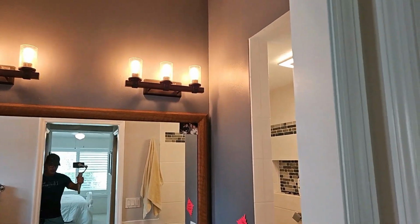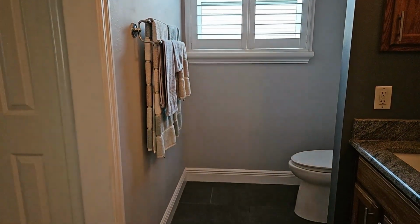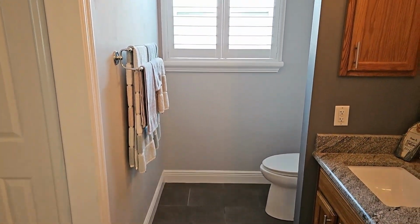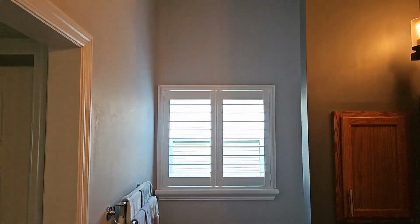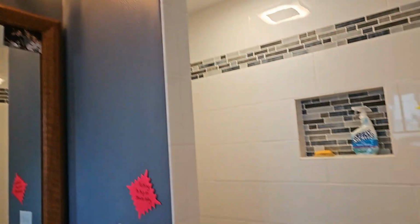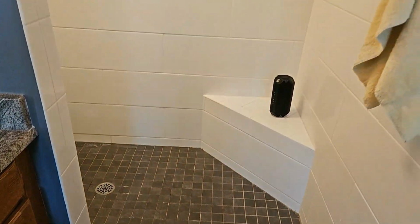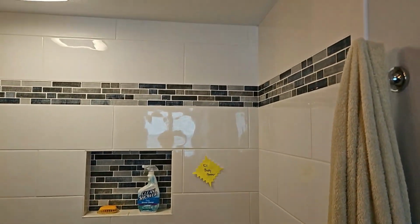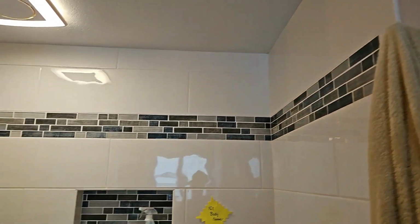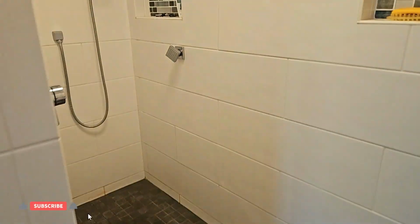Very nice. Let's take a walk. It has a commode space with a window and plantation shutters. Very high ceilings in this room as well. This home does have a walk-in Roman shower with beautiful white tiles. That is gorgeous. Very nice walk-in Roman shower.